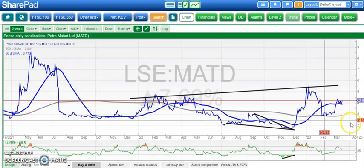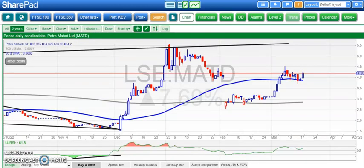Pedro Matata is next, and here we've got a nice little bull flag resting on the 50-day moving average. That is at 3.85 pence. Above that, we're looking for the shares to retest 5.5 pence, which was January resistance. The plus point here is that anything above the 3.95 pence level is a gap close. That gap, rather a nasty gap down that we had in February. So the more time we spend above 3.95, the better for the shares.